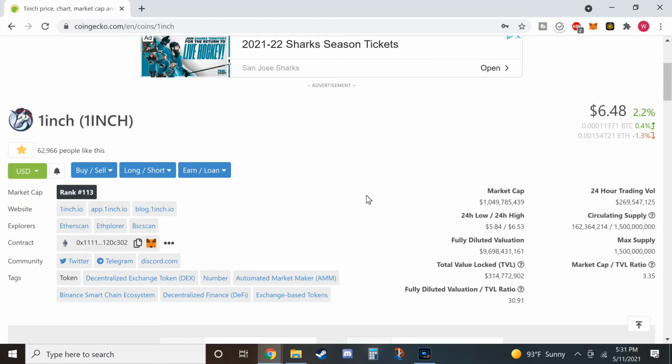So over here, 1 inch. 1 inch is a DEX trade. A DEX trade is basically a website like Uniswap or PancakeSwap, where you can buy cryptocurrencies from. 1 inch is on the Ethereum network. I bought into it because I do believe it's probably going to hit 30 bucks at some point. So I bought into it.